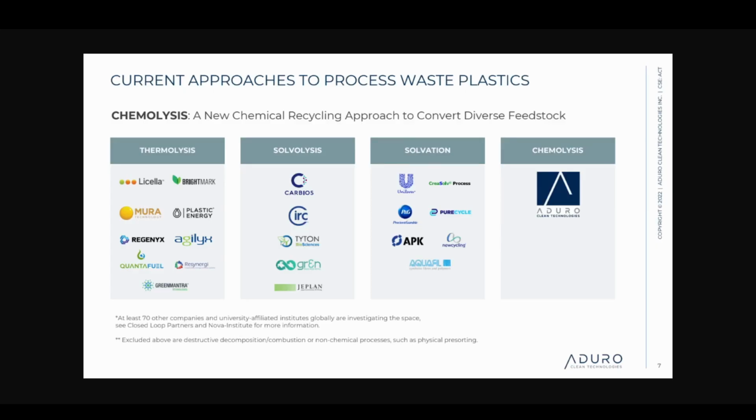So going back to the main types of recycling here, all these processes have some issue holding them back. It's too energy intensive. They can't deal with any real contamination in their plastic, so it has to be perfectly clear plastic waste essentially, or they can't deal with multiple types of plastic. Aduro's new hydrochemolytic process absolutely changes the game, and it's why the company has so much interest from big players in the plastic space right now.